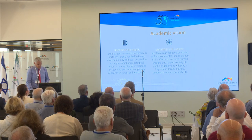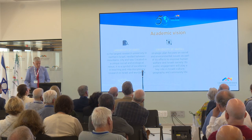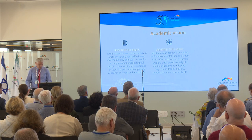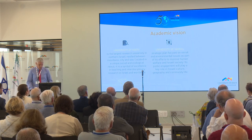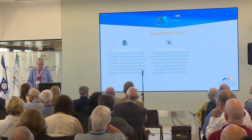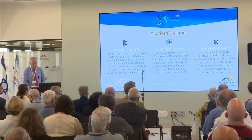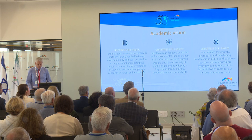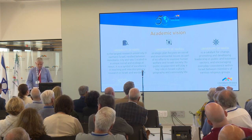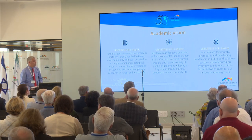University of Haifa's strategic plan focuses on social and environmental issues as part of its effort to improve human welfare and Israeli society. Its public engagement will play a key role in Israeli culture, geography, and community life. University of Haifa is a catalyst for change, promoting and developing leadership in public and business sectors, and encouraging everyday coexistence within Israel between members of various religious groups.